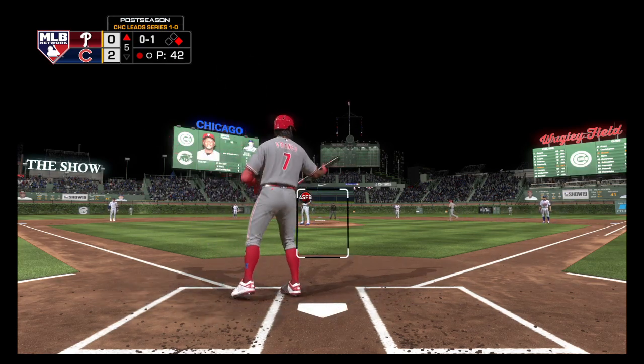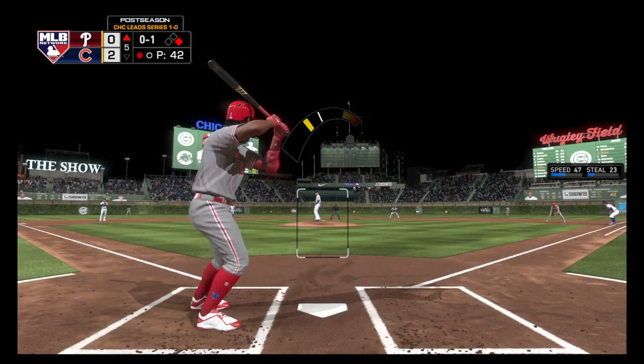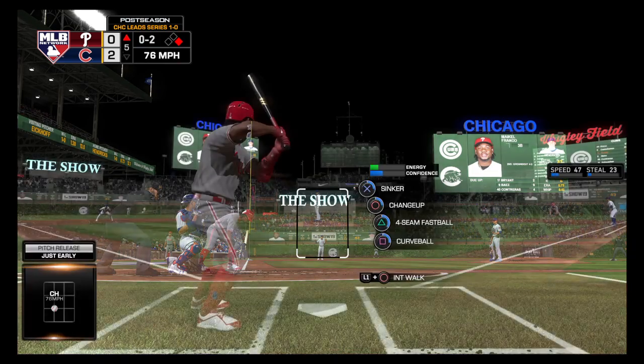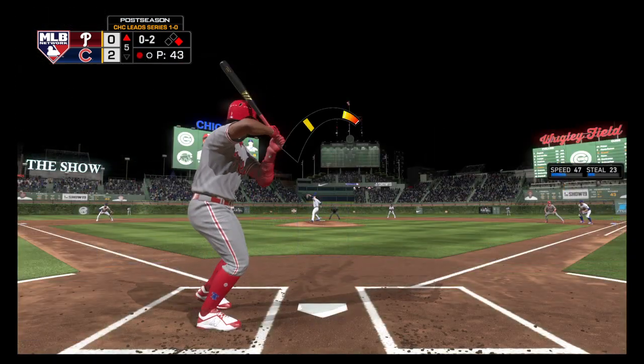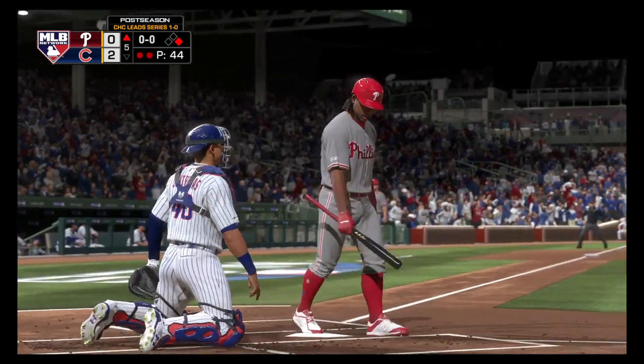Now, Maikel Franco comes into this at-bat 0 for 1 in the ball game. He's set. Here's the 0-1 in there, and it's 0-2 now. Franco is unlike many of today's hitters in the sense that he doesn't have a lot of swing and miss in his approach at the plate.